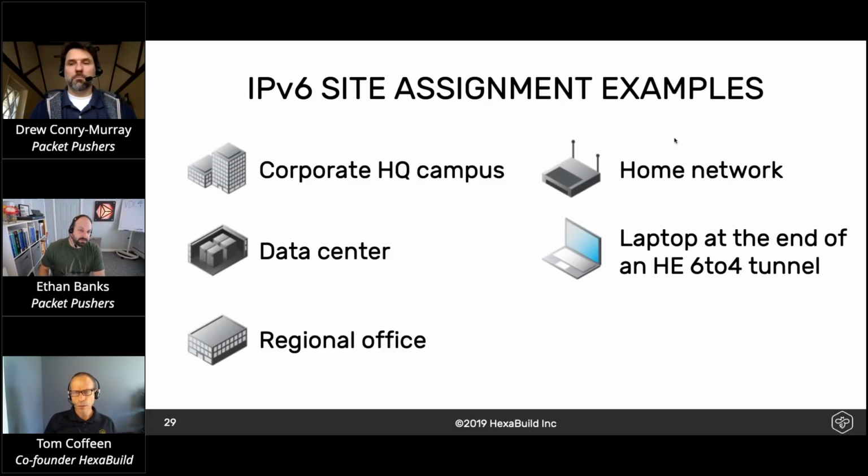What was I going to say about that? Yeah, on provider independent space, if I go to my RIR, I'm going to need to justify basically the number of /48s I'm looking for. Is that what they're going to look for? Yeah, you can, and they'll provide guidance.